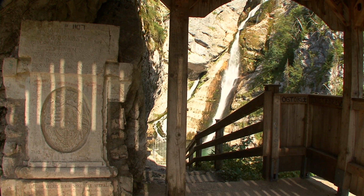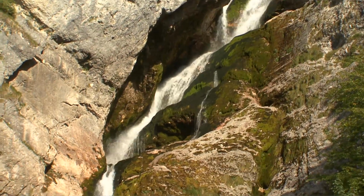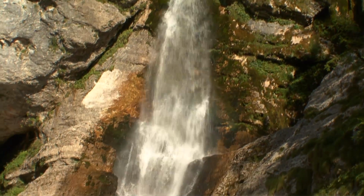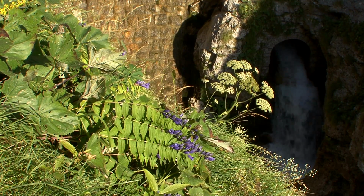What a sight! The Savica waterfall in all of its glory. The water plunges down about 60 meters into an emerald green basin below. It is believed to be more than 1,000 years since the last prince of the Slovenes was baptized here.